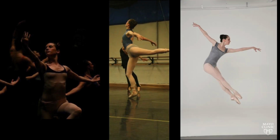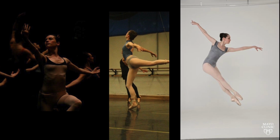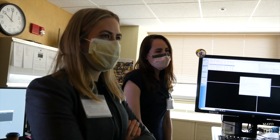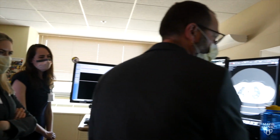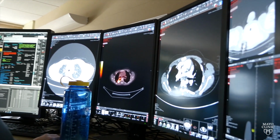Prior to medical school, I had danced professionally as a ballet dancer. And so the first imaging that I ever really saw, I think, was x-rays of my own feet. That kind of drew me back to really why I got into medicine in the first place, knowing that I could study the way the human body moves through imaging and injuries.